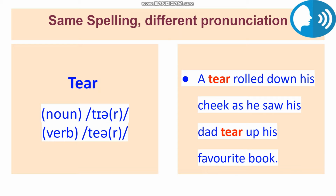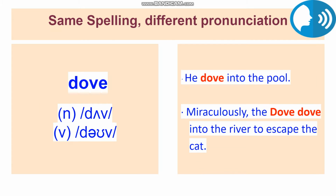So as a noun, the pronunciation is tear. Tear meaning the little droplet of water that rolls down the corner of your eyes, when you're very happy or maybe a little sad. Tear. And the verb form is tear. So focus on the vowel sound. Tear is to deliberately shred a piece of paper into multiple pieces or maybe two pieces. So a tear rolled down his cheek as he saw his father or dad tear up his favorite book.